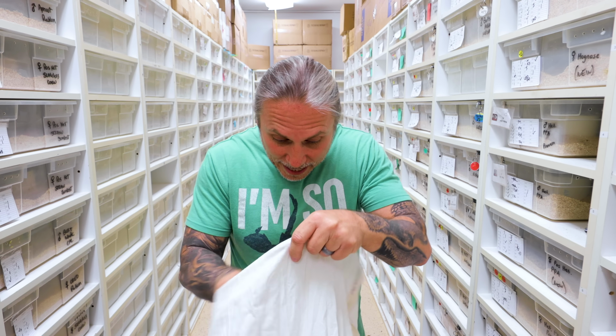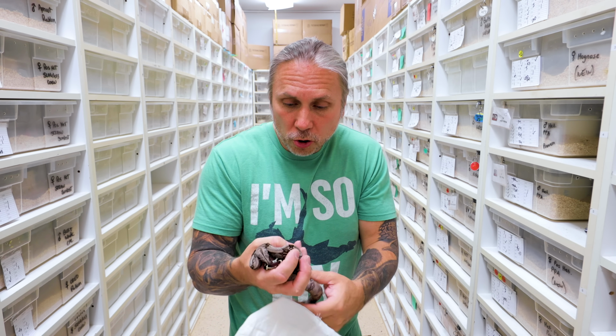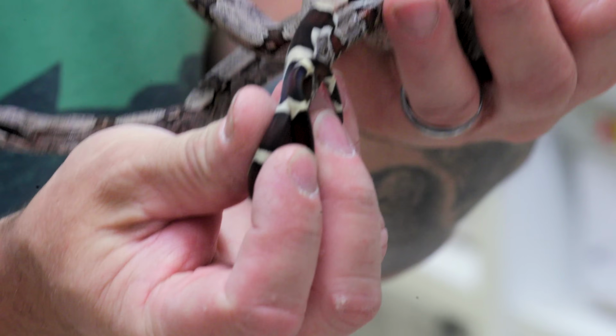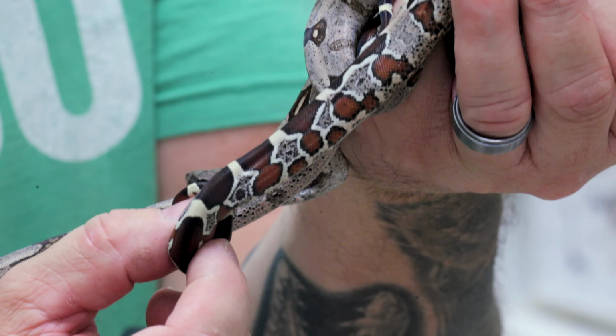Let's just take a look at the other couple bags and see if there's something cool in there. And again, other than just some variation of a normal, I don't expect anything too crazy, but just beautiful. Oh my God, look at the tail on that one right there. Oh my goodness. I'm telling you what, when this thing is 5 foot, you're gonna need sunglasses to look at that thing. It's gonna be so beautiful.